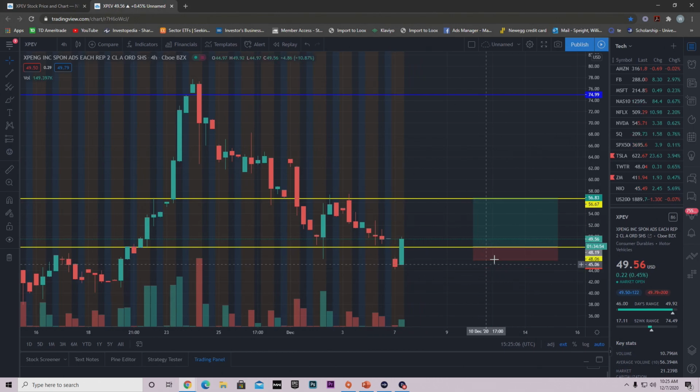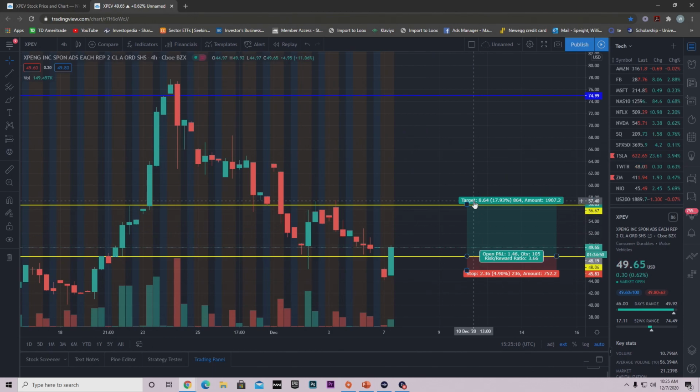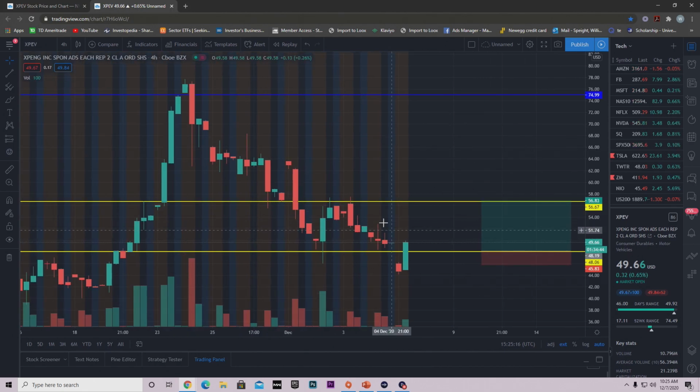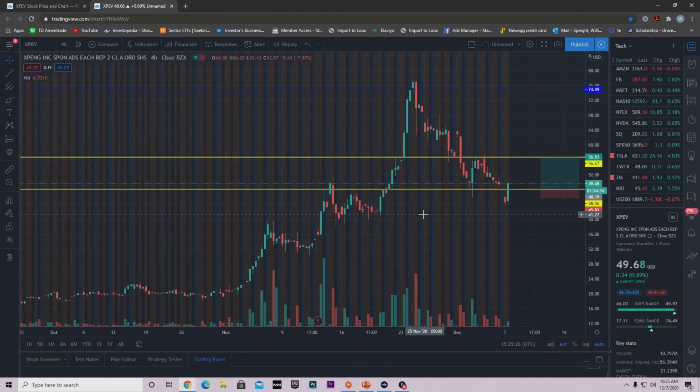However, if we fall through support, again, like I said, cut your loss, wait to get back in. But my price target, my exit would be at this resistance, right? Because we recognize that this was a previous resistance. What typically happens at a resistance? We get rejected. So, see how it acts around this resistance. I'm going to be taking profit at the resistance if I was trading this.